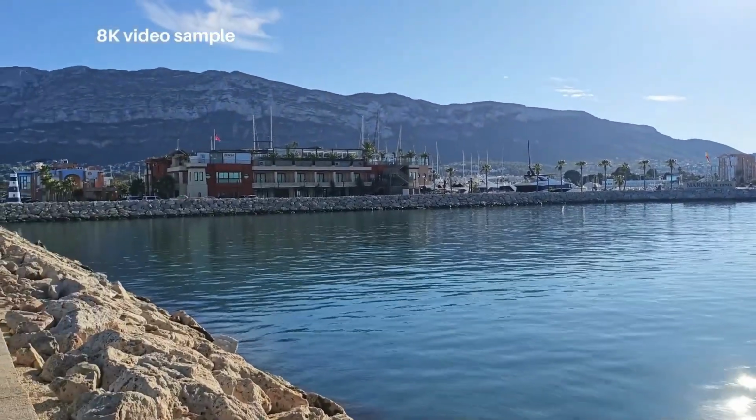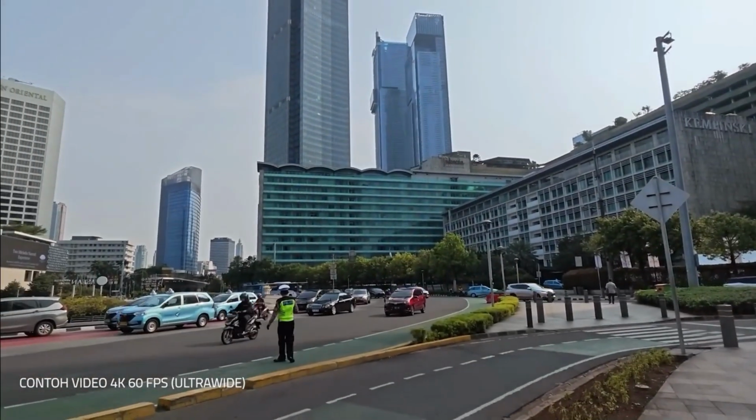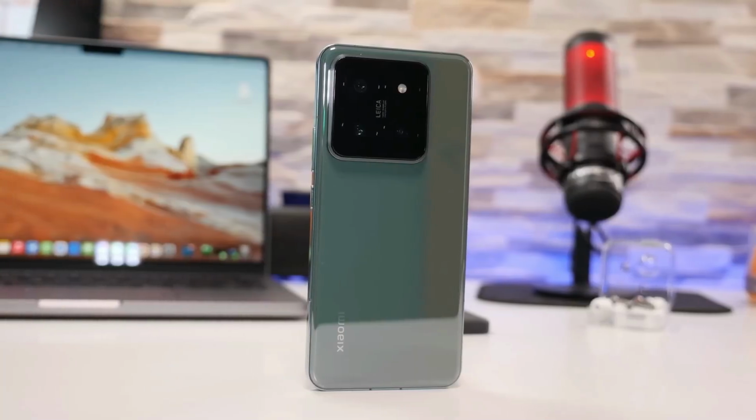The camera also has a feature that makes your videos look smooth and steady, even if you're moving around a lot. That's great for people who like to film exciting stuff like sports or adventures. This is a beast of a phone.